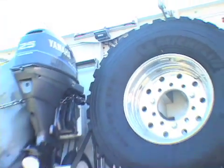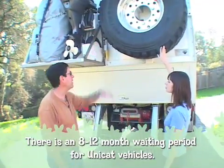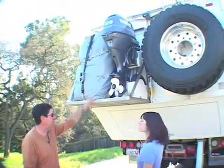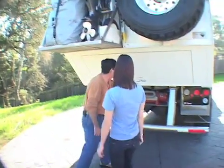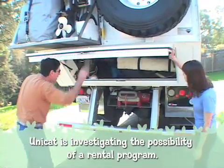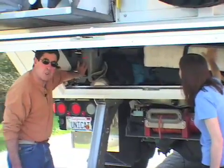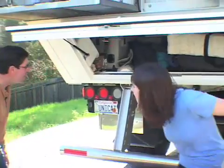Here we have a spare tire. For extended expeditions, we would carry an extra one up on the roof. We carry a 15-foot Zodiac inflatable boat with a 25 horsepower outboard motor. And this whole rack comes down also. Here we have a very large storage area. And in here, we carry twin 30-pound tanks of propane, a freezer, and a reverse osmosis water maker. Oh, neat. That's very cool. Storage is not a problem.